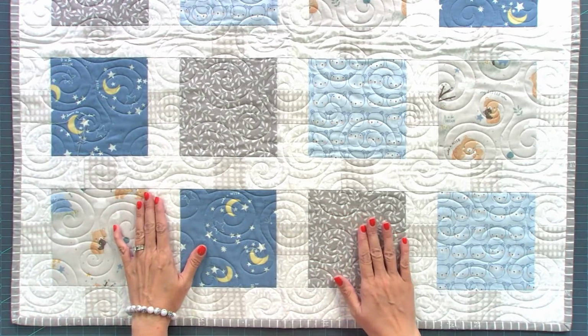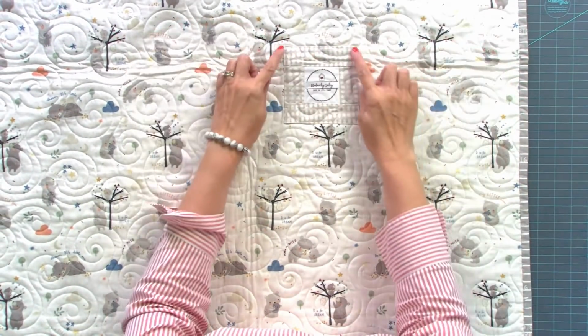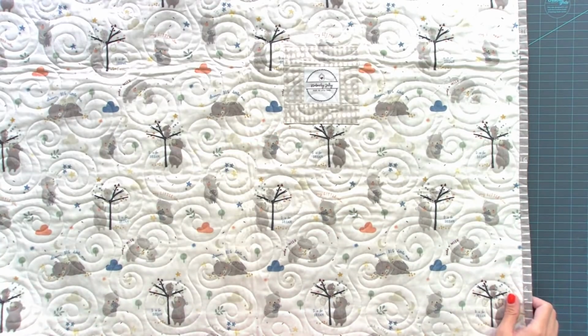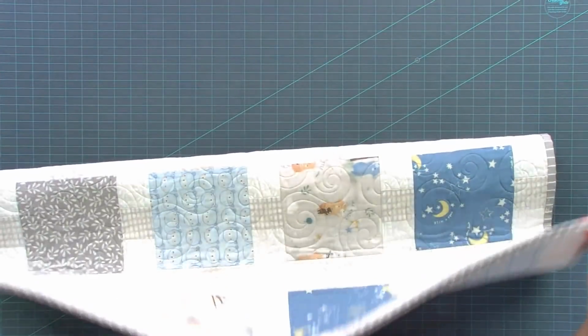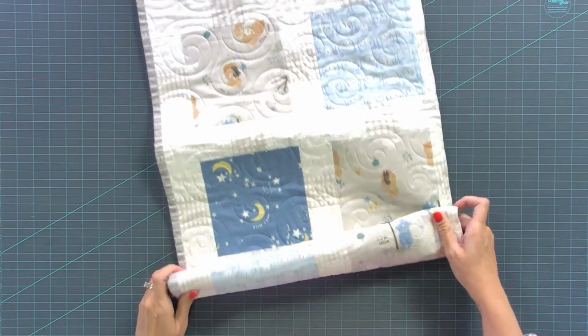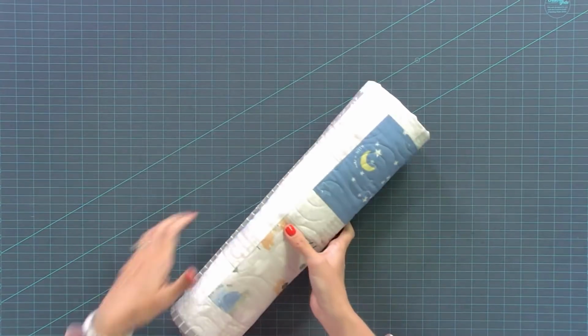So this is the front. And on the back, I did the same thing where I just sewed this down on top. So that is his first gift. And then the second one, when I gift it, I'll probably roll it up like this or something, and then put a big burlap bow or something and put it in a basket.